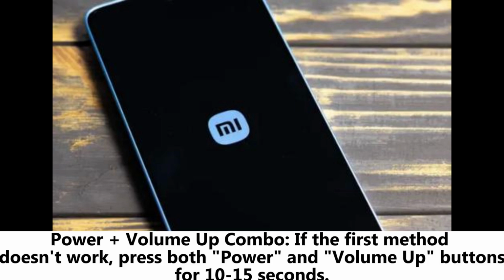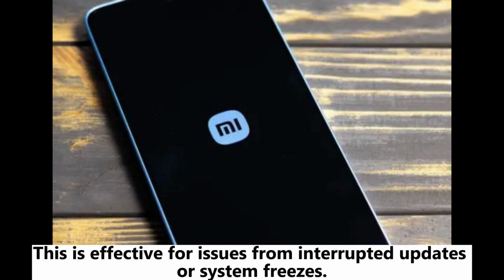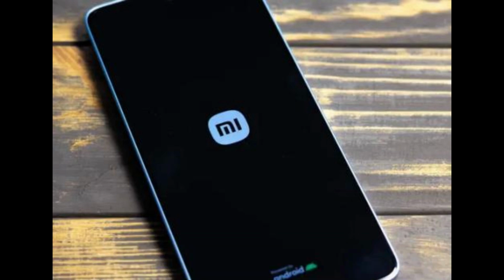Power plus volume up combo. If the first method doesn't work, press both power and volume up buttons for 10-15 seconds. Release when the Mi logo appears. This is effective for issues from interrupted updates or system freezes.